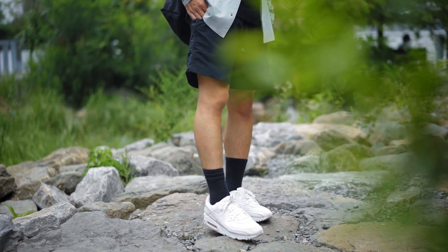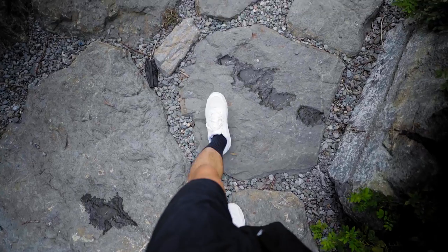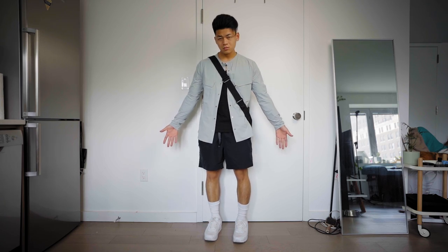Then for the footwear, we got crew socks with the Nike Air Max 90s, which are quite breathable, and trust me, this fit does not look good with white socks or no socks. I've tried, trust me, it doesn't look good. So you're gonna have to deal with the contrast, those of you guys that don't like that look.